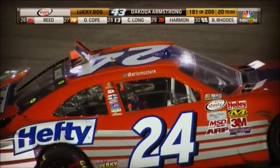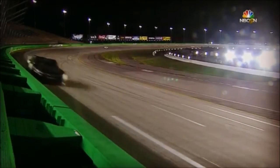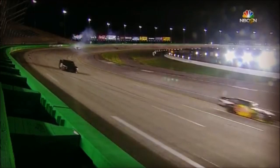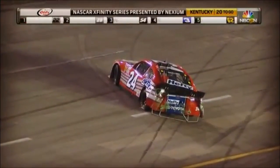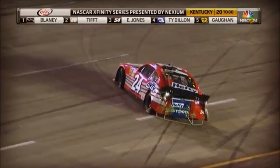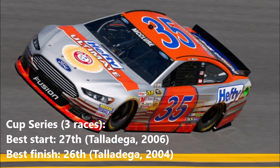It's like there was some racing side by side going on, and Eric McClure got sideways and couldn't correct it and into the outside wall. Might have been the 90 car that he was battling there, Martin Roy. They still have not been able to get McClure's car out of the way yet.